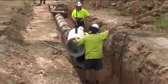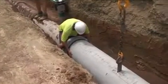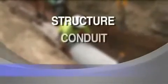Pipelines like this are expected to last for at least 100 years with a minimum of maintenance. To do this, they have to meet exacting standards of design and manufacture for structure, conduit and durability.